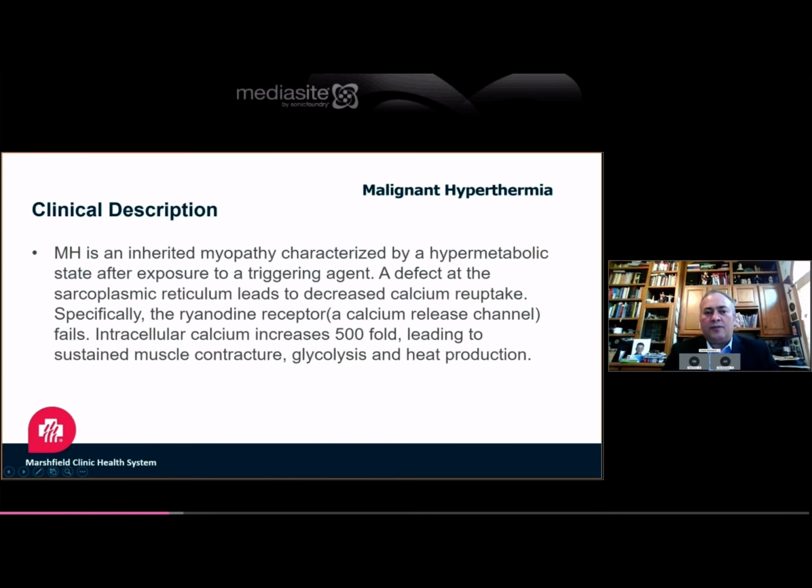So what happens is that this problem starts with a really hypermetabolic state after exposure to one of the triggering agents. This is related to a decrease in calcium reuptake. So basically, there's a calcium accumulation inside the cells, and the calcium can increase 500-fold, leading to sustained muscle contraction, stimulating glycolysis and extreme heat production.